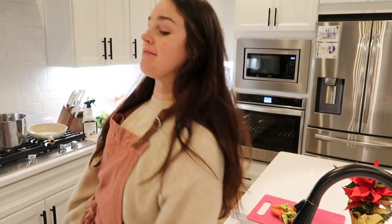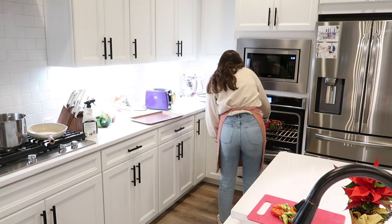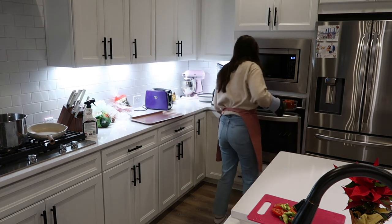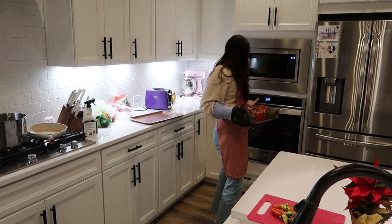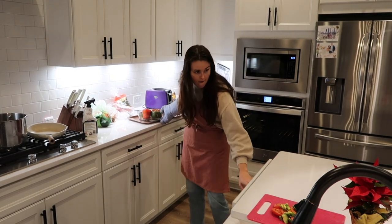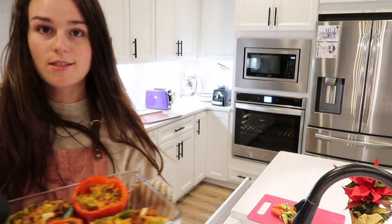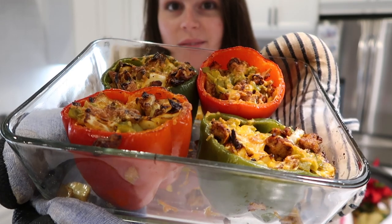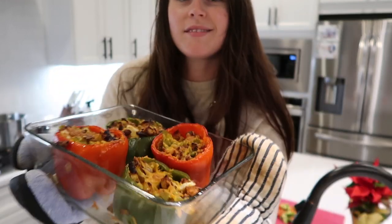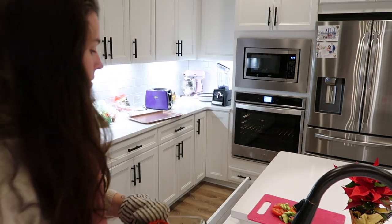Okay, so now it is time to take those bell peppers out of the oven. And don't forget your mitt. Oh, they smell scrumptious. And don't forget to turn your oven off. Alright, I need another oven mitt. I don't know where my matching ones went, but anyways, I want you to see how delicious these look. Are you kidding? How stinking delicious. Don't you just want to eat one? I certainly do. And that's exactly what I'm gonna do.